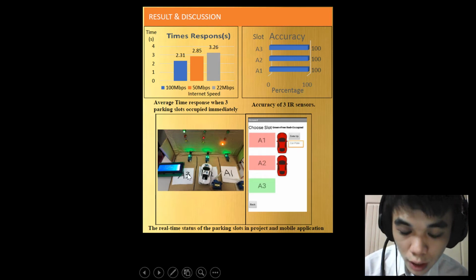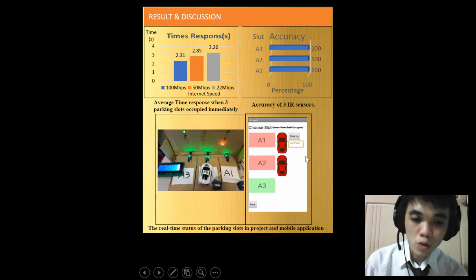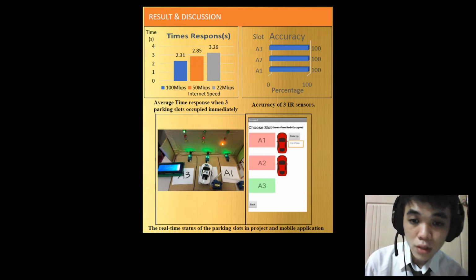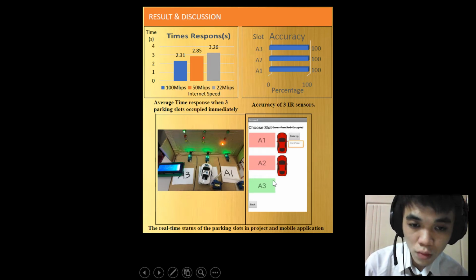Okay, next is my prototype and also the mobile application. This is the real-time status of the parking slots in the project and also the mobile application. The results in these two are synchronized. We can see here A3 has the green LED turned on, and here also the green LED is turned on.